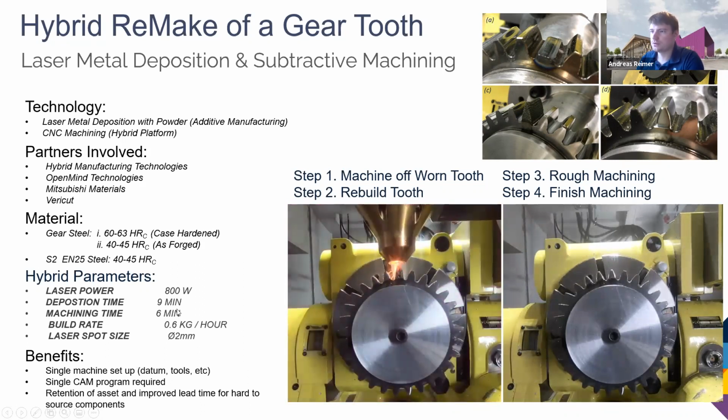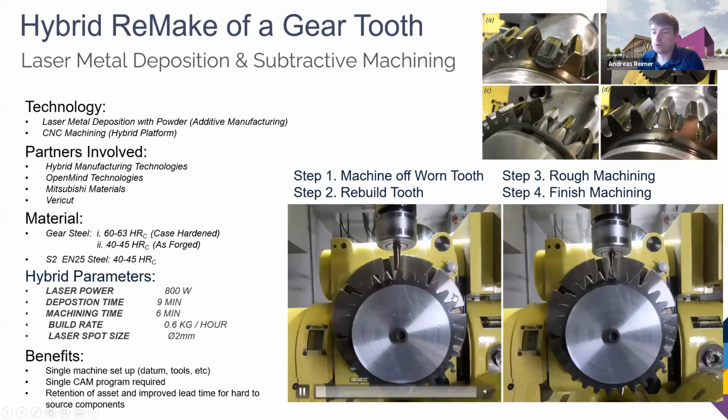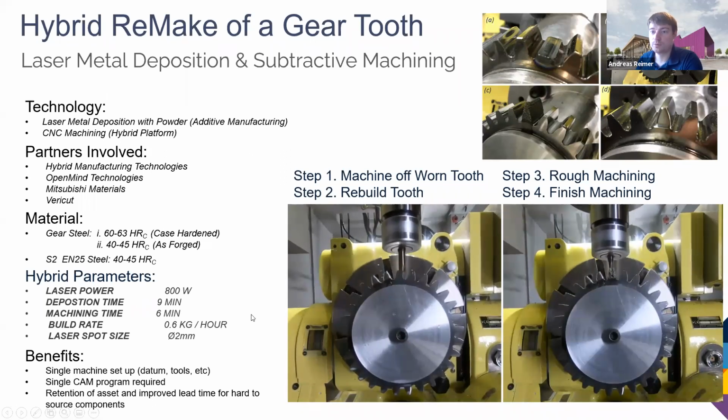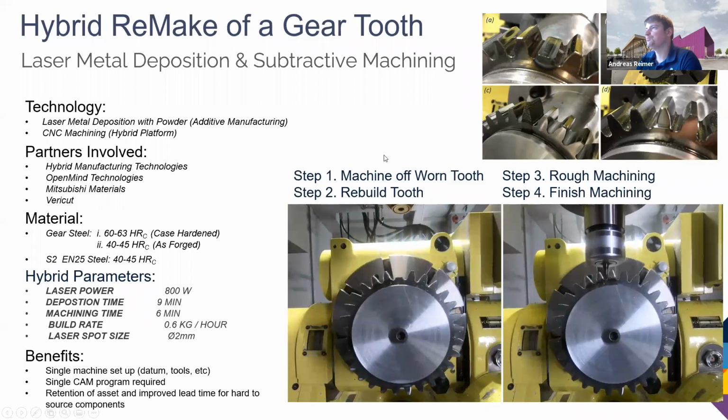So 800 watts. You see the deposition time and the machining time are just a fraction of what you would need to actually manufacture a complete gear. So you see, we deposit the entire tooth in just 9 minutes and then machine it in another 6. So it's a very quick repair method. Especially for companies to bring components back into service, for any other components, remanufacturing can be a very good and very quick turnaround.